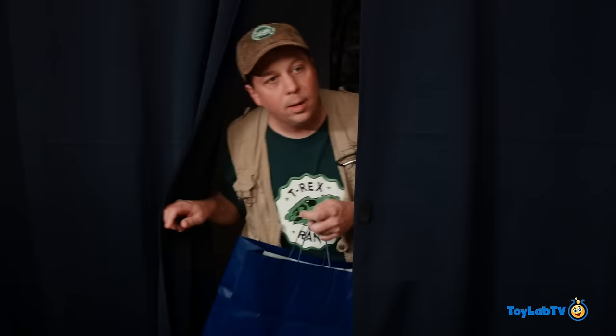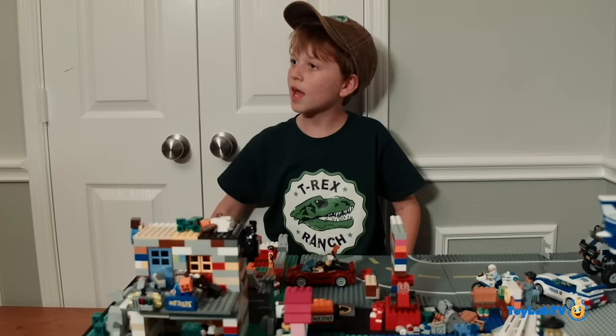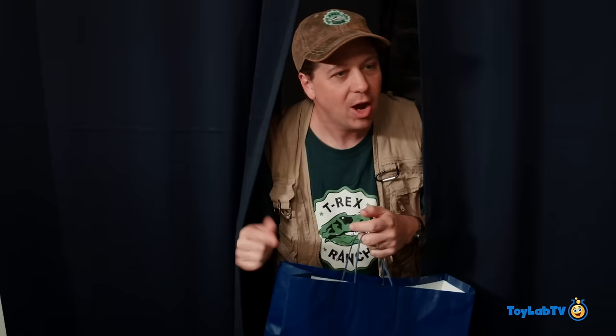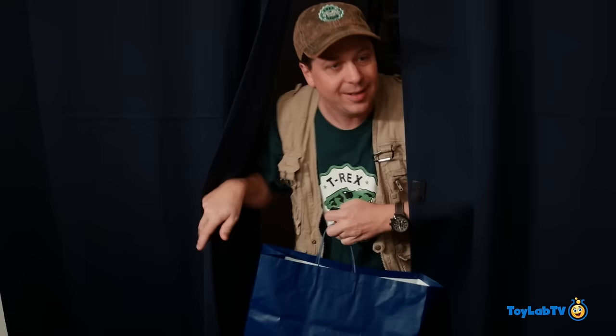Hey, Park Ranger OB, what you doing, man? I'm playing Legos. Legos? Yeah. Awesome, dude. Hey, what's in the package? Hey, I got something in here that we can use to entertain the kids at the dinosaur park. What is it? Oh, I can't show you unless you've done all your dino school homework. Have you done it all? Okay, dude, come on, let's go finish your dino school homework. Okay, let's go.